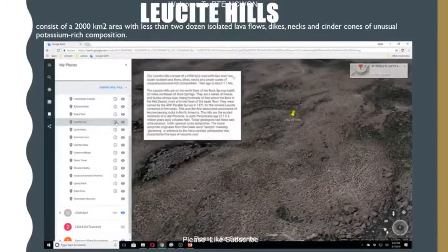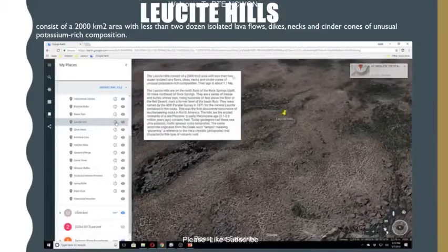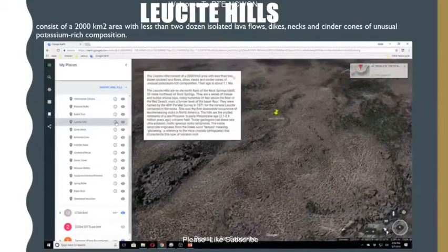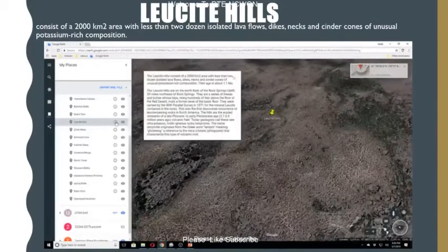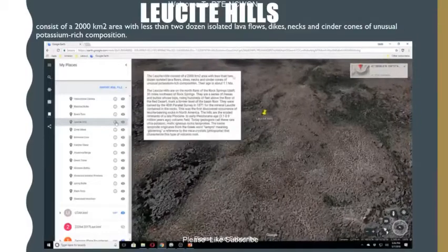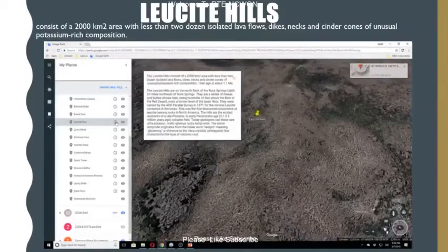Today, geologists call these rare ultra-potassic mafic igneous rocks lamprolites. The name lamprite originates from the Greek word lampro, meaning glistening, a reference to the microcrystals that characterize this type of volcanic rock.